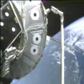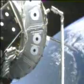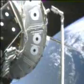Then, they used the arm's cameras to check on the condition of a series of circular targets on Unity and Zarya. The targets are part of the system that creates a graphical representation of the station to assist robot arm operators as they move the 50-foot arm and its cargo in areas they cannot see directly.